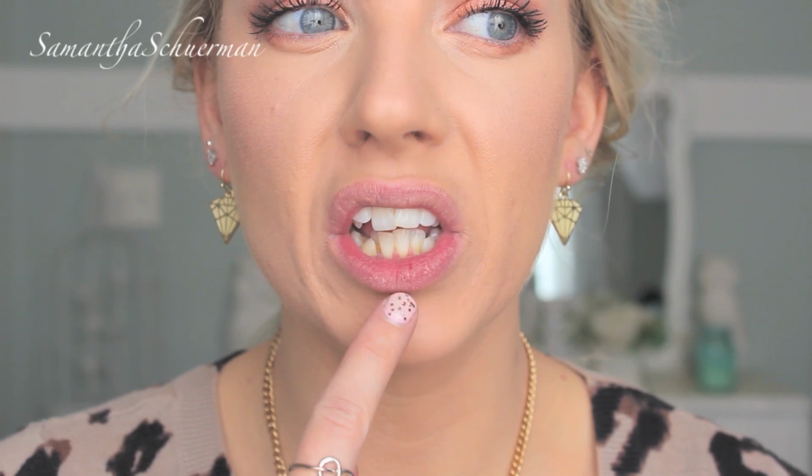At the end, you'll see me applying all of them on my bare lips so you can see exactly what they look like. Okay, don't mind my cut lip. It's just split. Delightful. So the first one is the, what flavor or what color?